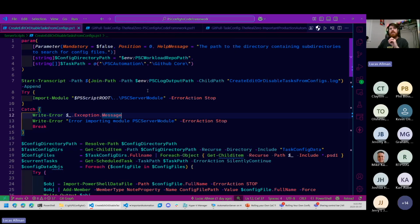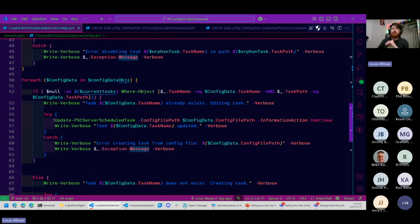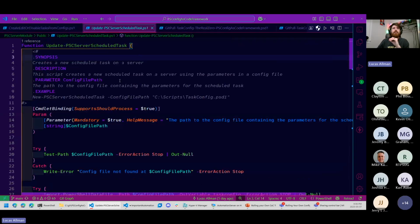But I have a script here, and it makes use of a couple of custom functions that I built. And I think if I scroll down, I'll see, remember what I named them. Okay, Update-PSCServerScheduledTask, and somewhere here is New-PSCServerScheduledTask. So these two functions are the pieces that make the magic happen. They're the tool that creates the scheduled tasks.